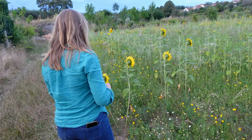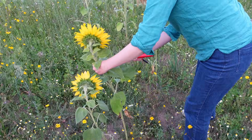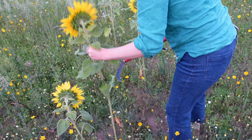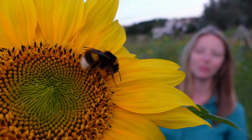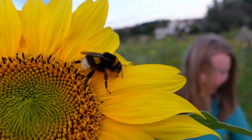Are we getting our souvenir? A souvenir. This guy looks like he wants to go home with you. We'll give him a friend, shall we? Thank you. You can go see, maybe he'll migrate to yours. Should we put him on another flower?